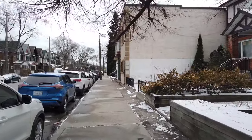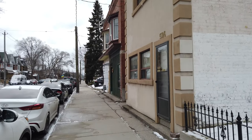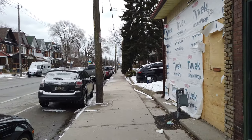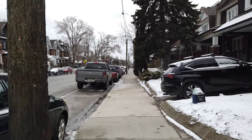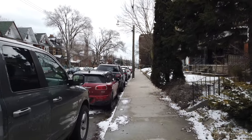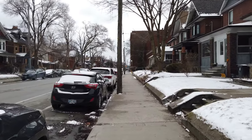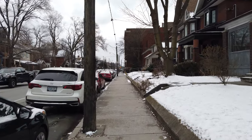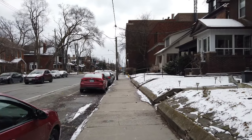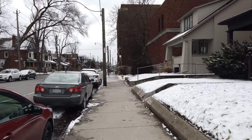And right away, walking in this direction is much better. The wind is not brutally blasting straight into my face. Now, Runnymede Road will take us down to Bloor West Village. And I recently did a walk through that area. It's also known as Little Ukraine.